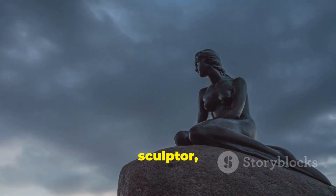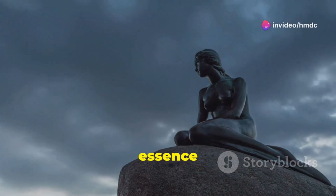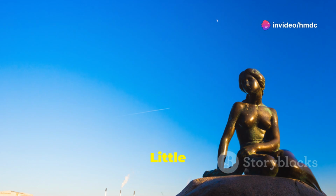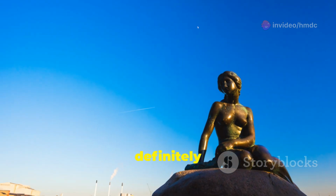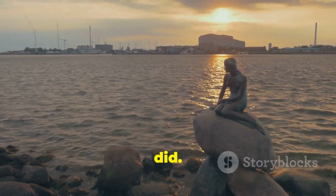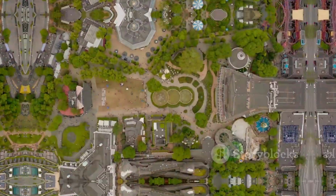The sculptor, Edvard Eriksson, really captured the essence of the Little Mermaid's longing and determination. So yeah, the Little Mermaid statue is definitely worth a visit. Just maybe try not to fall in love with her like the prince did, for your own good.